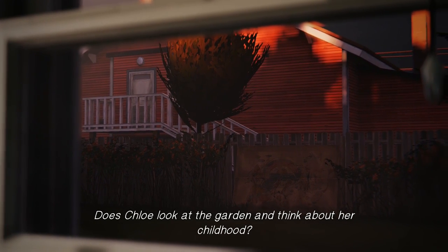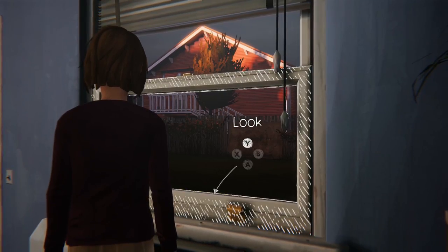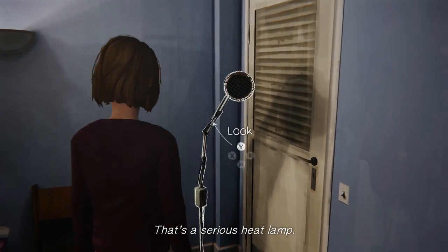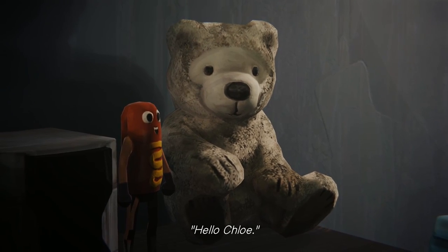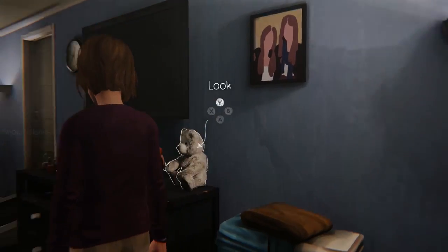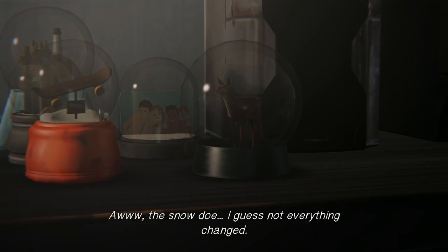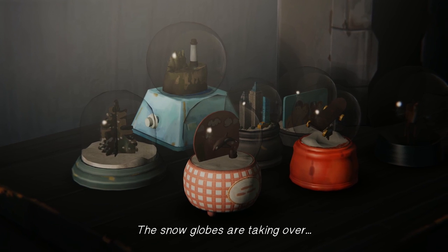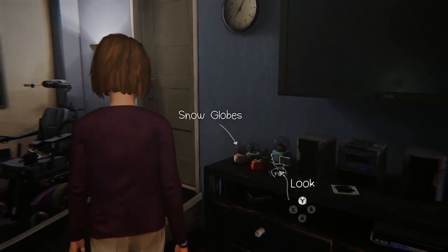Does Chloe look at the garden and think about her childhood? She can't even feel the grass now. A red house right next to a blue house. That's a serious heat lamp. Yeah. Chucks. Hello, Chloe. She likes fluffy animals now. Okay. Snow dome. Oh, the snow dome. I guess not everything changed. Good, stuff is still here. Snow globes are taking over.